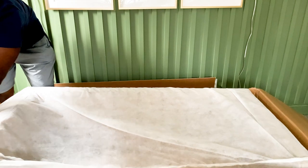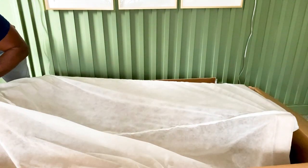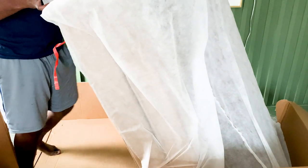I also decided to replace the gray sofa that was in the room. It just didn't fit the vibe that I was going for. So I replaced it with this beautiful camel colored sofa that David is putting together in this clip.